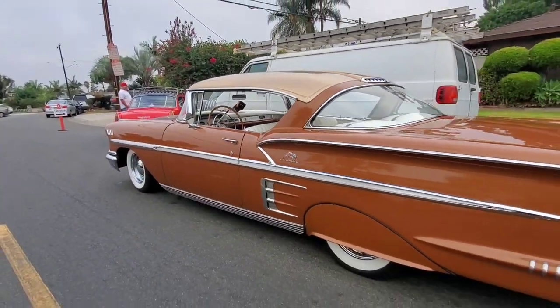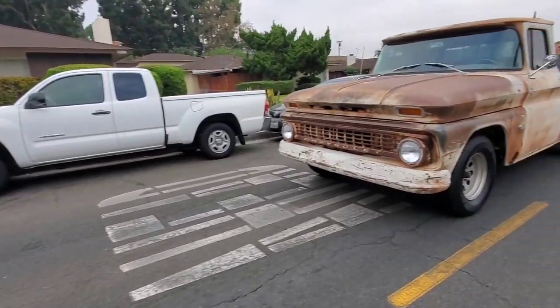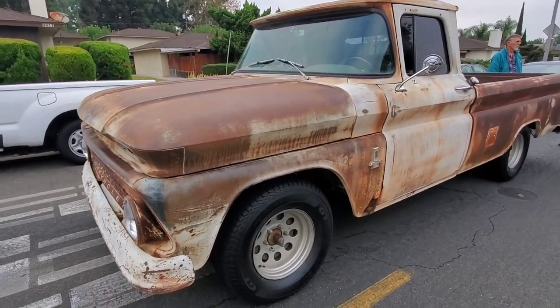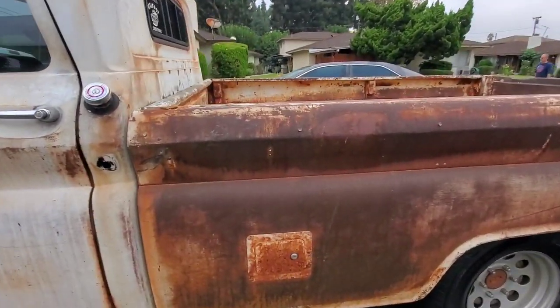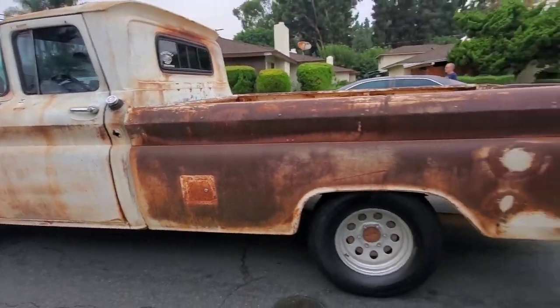Yeah. Wide whites. Fender skirts. And look at the pickup truck. How about that, huh? Just throw some clear on it and leave it that way, right? Yeah, just throw some clear on it, because you know it takes a lifetime to get them this way. You might as well sit and protect it.